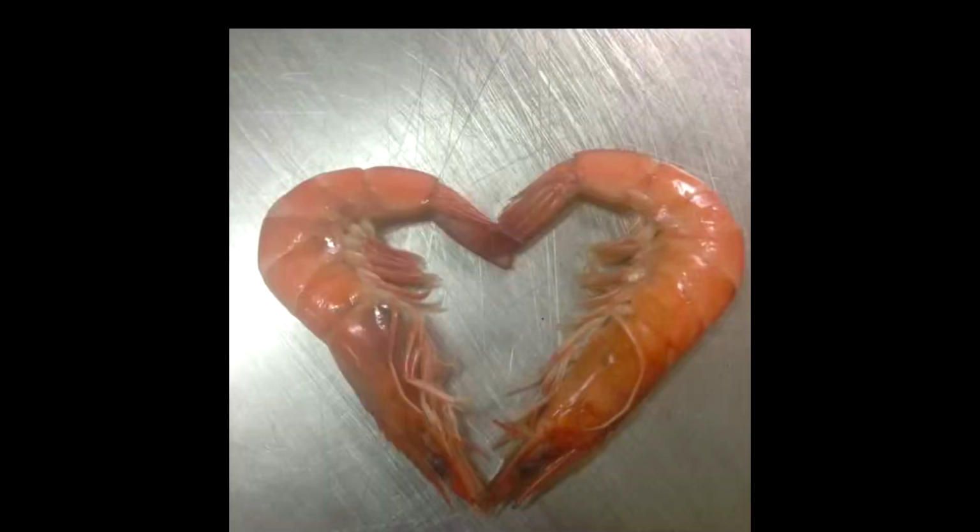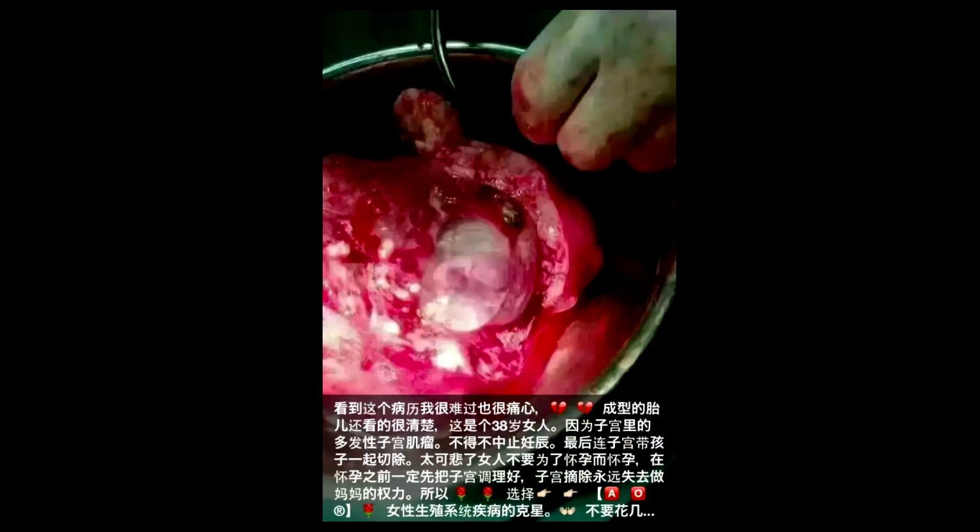Roses. Shrimp. This is a particularly beautiful one, I think. They get very, very creative with their hearts, let me tell you. See, we could even, why not on your desktop have one? And why not post an actual heart? This is a heart of a 38-year-old woman.